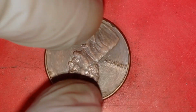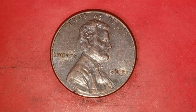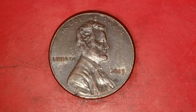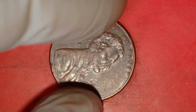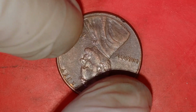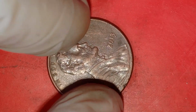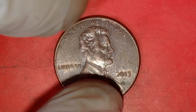However, there's a very rare version of this coin that can be worth a lot more than face value. In fact, one of those pennies sold for $1.4 million, and it's this coin we're going to focus on in this video. The rare 2013 Lincoln penny error: the double die obverse. The reason why some 2013 Lincoln penny can be worth a fortune is due to a specific error that occurred during production.